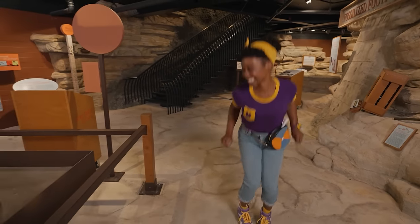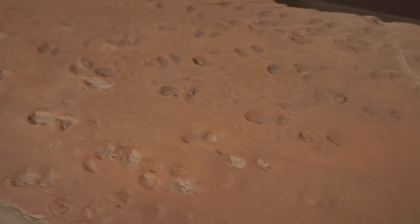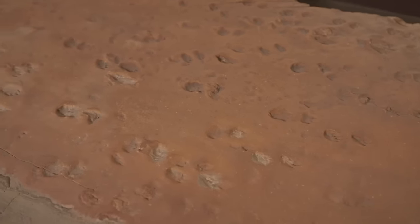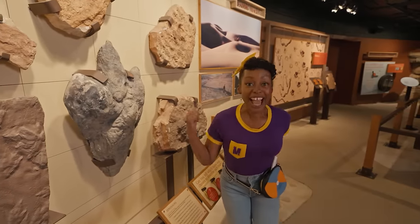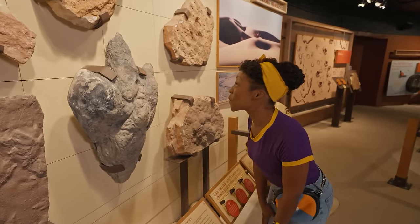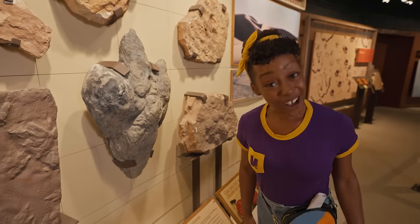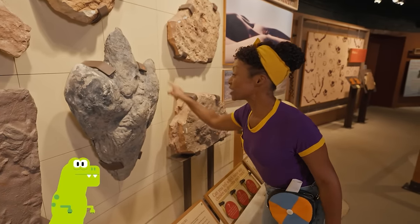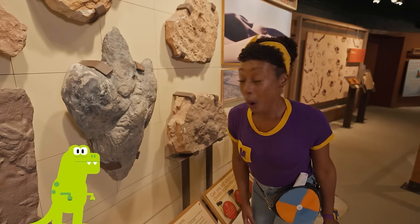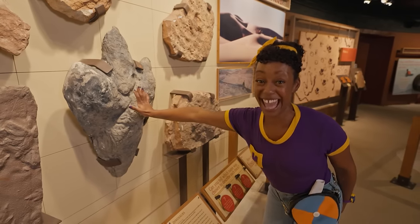Oh, and check out these footprints. Whoa. The reptile that made these must have been really small because the footprints aren't very big. Check out these footprints. Wow. Paleontologists didn't just study bones. They also studied track marks. And this is a mold of a dinosaur footprint. Whoa, it's so big, much bigger than my hand.